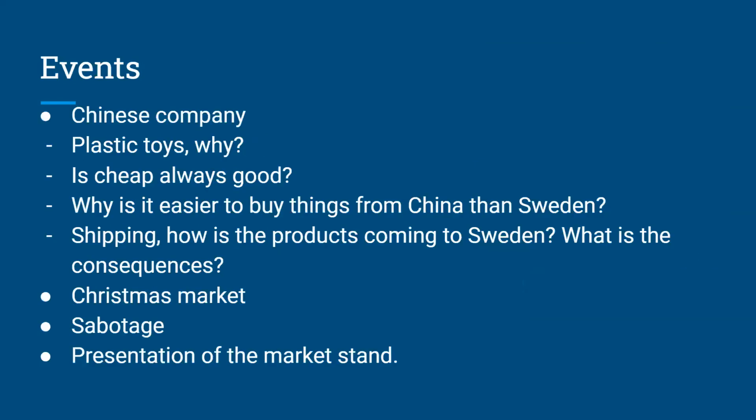Events. There is always an event or a happening in a storyline that changes the outcome and puts the children in a dilemma. So in this short storyline, there is a Chinese company who sells cheap plastic toys, and the company applies to the marketplace for selling the products there. This event leads to a number of questions among the children. And the natural discussions could be about: are plastic toys a good thing to sell in a sustainable way of thinking? Is cheap always a good thing? And why are the products so cheap? What kind of transports are needed to ship these goods from China to here? And what will the consequences of shipping the goods here be?